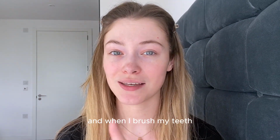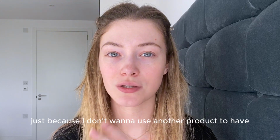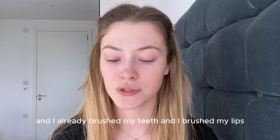And when I brush my teeth, I also use the toothbrush to brush my lips very gently to exfoliate all the dead skin. I don't want to use another product like a lip scrub or anything, because it's so easy, I just use the same brush. And that's what I did this morning. I already used the cleanser and I already brushed my teeth and I brushed my lips.